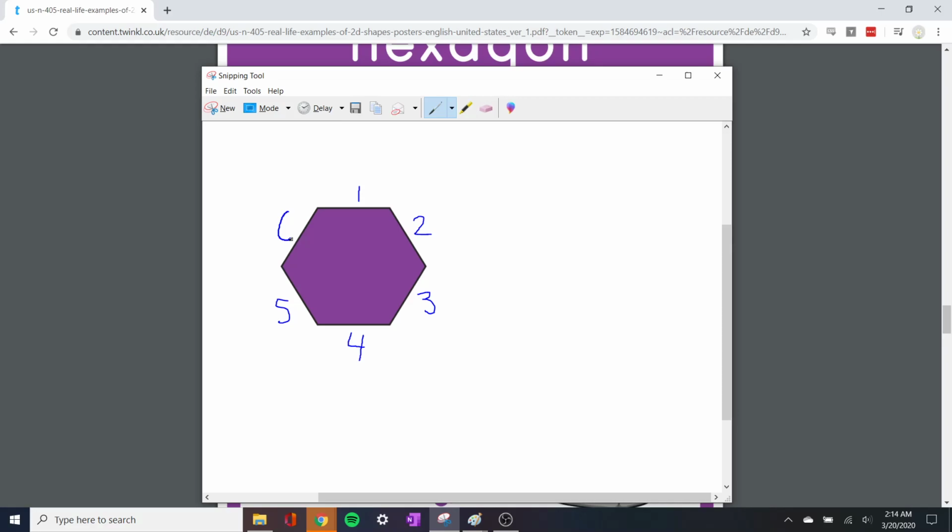And of course, one, two, three, four, five, six points, too. Six sides, six points. That is a hexagon.